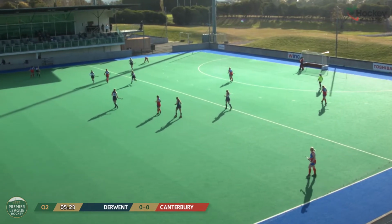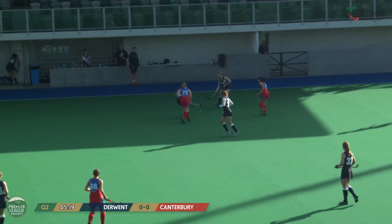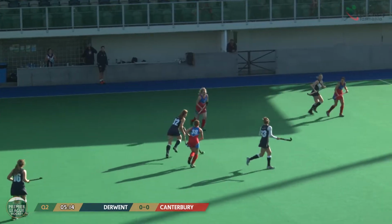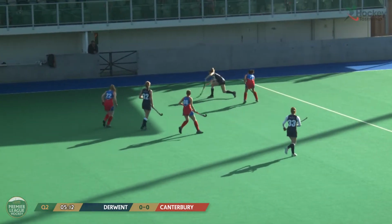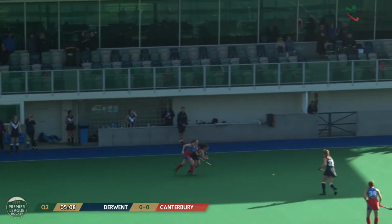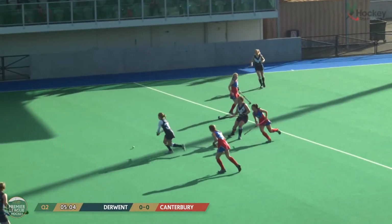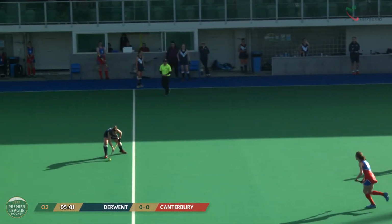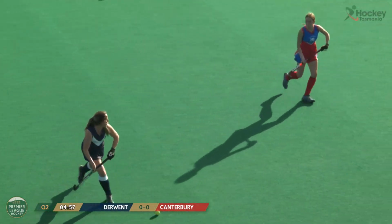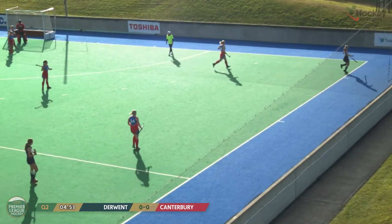Both of those have been heavily involved in a lot of Canterbury's play, but again not getting it over their half line, and Derwent have a chance to send it straight back towards their attacking 23. And Van Bladderen harassed by Richardson, but she wins it and goes on a little bit of a run herself. Important little touch from Maddie Curtis just to stop Van Bladderen from going all the way through. Olivia Canning out at right half. Down the line, that's probably a little bit too far.